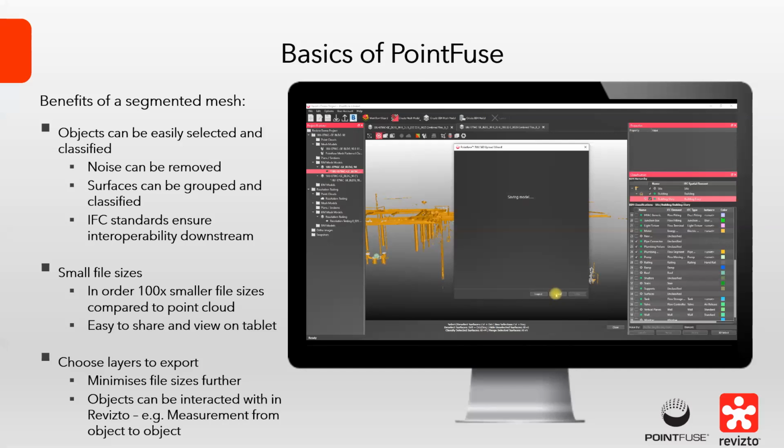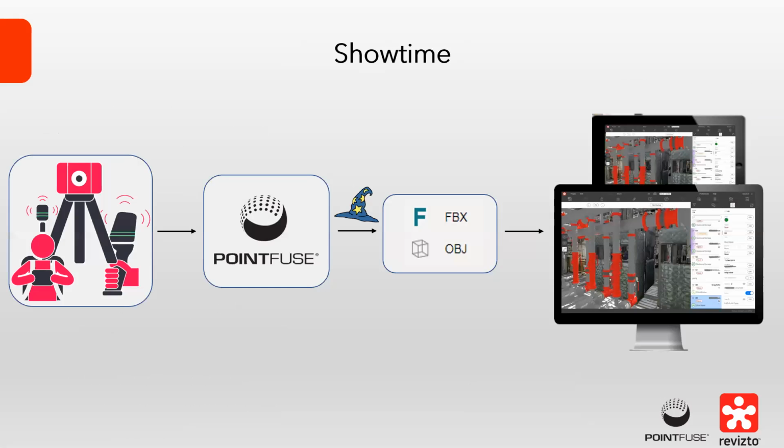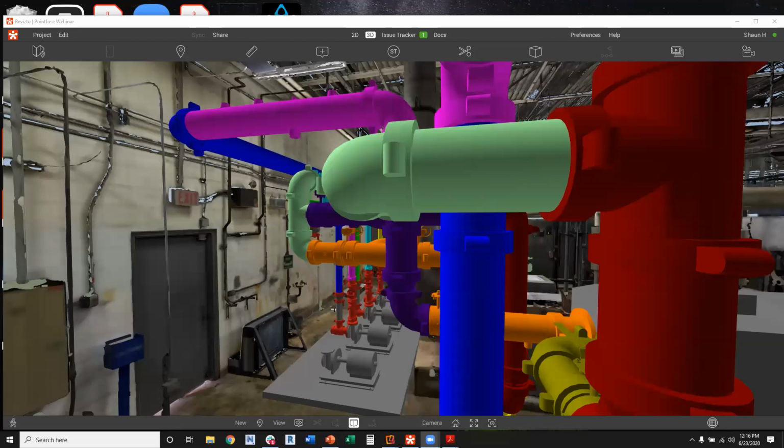So yeah, I think I've whittled on for long enough. I think I've rattled through all my bullet points here. But I think the key is the next stage of the workflow, seeing what this data looks like in Revizto. So over to you, Sean. Yeah, absolutely. So now it's time to see it all come together. I think I need to stop sharing, and I'll hand the screen over to Sean Hester. There we go. I think we're good here. And off he goes.